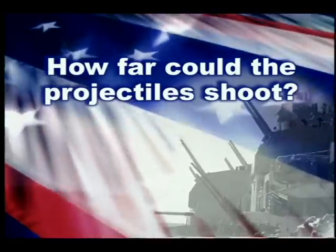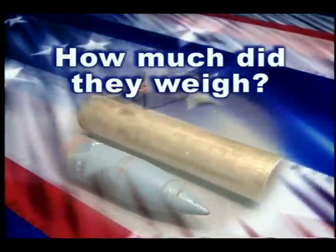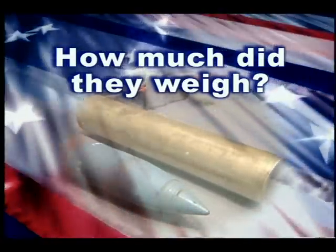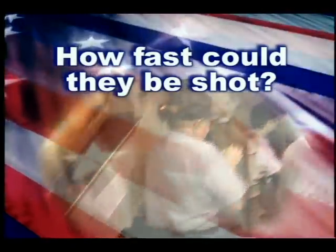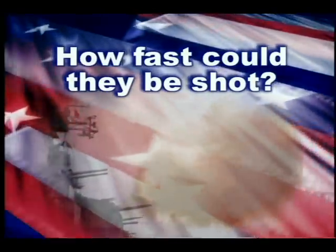Projectiles from these 5-inch guns could hit a target over 10 miles away. Each 5-inch projectile weighed 55 pounds. The separate powder canister weighed 29 pounds. An experienced crew would have to lift these shells and powder canisters again and again to fire up to 15 to 20 rounds per minute.